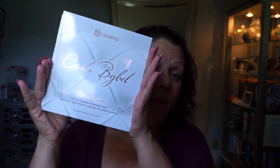Also, while I was in Ulta, I'd been looking for the Carli Bybel Deluxe Edition, the new palette, for a while. So I also picked up the Carli Bybel Deluxe Edition palette. I'm sorry I'm laughing, I can't get this right. I have not opened it yet, so let's open it up and see what's inside.